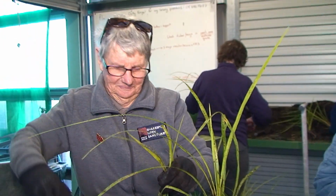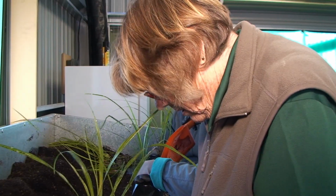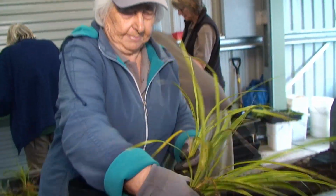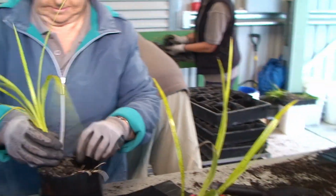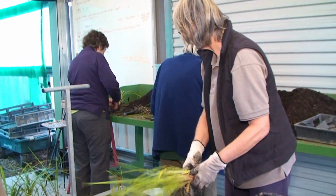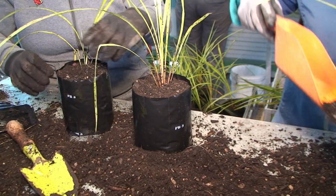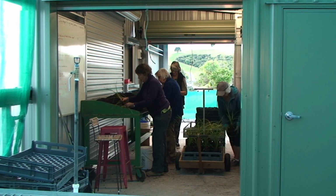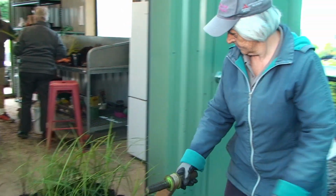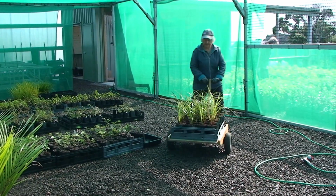When the roots are poking out the bottom, in other words the tube is full of roots, then we will repot them again into a PB3, which is about 1 kilo of soil actually, and they will stay in those until they're planted out. That process is where we are now. We've nearly finished, we have almost finished putting all of the plants into PB3s. They've got another 2 months to get their roots going, and then they're going to be planted out.